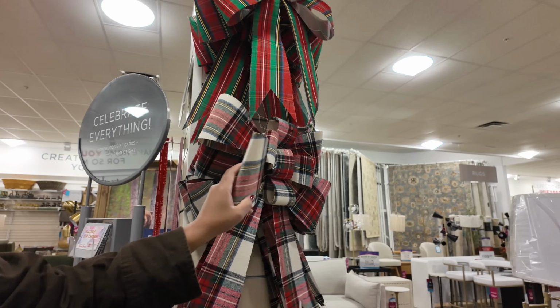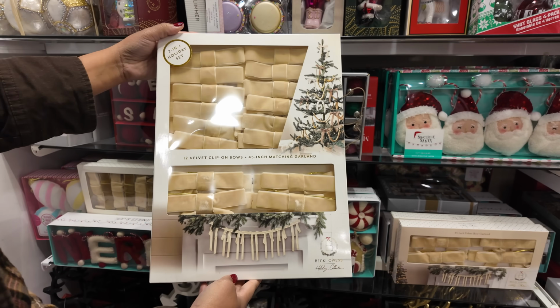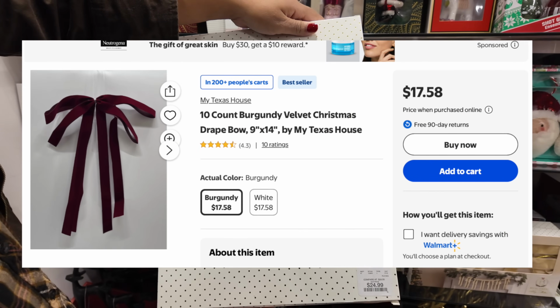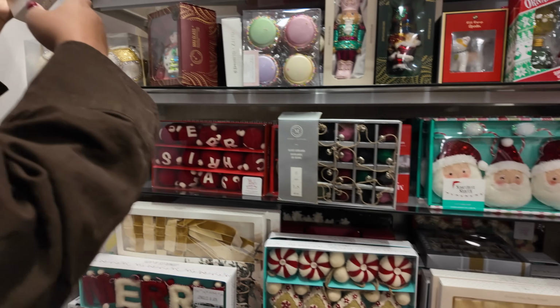I love them. She has the best bows, but I was surprised to see these Becky Owens ones. These look just like the ones that they have at Walmart, but I love that they have them in this tan cream color. It's kind of nice to break from the mold sometimes.